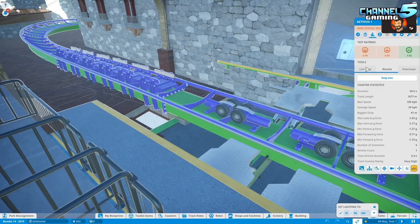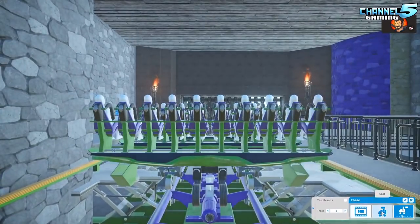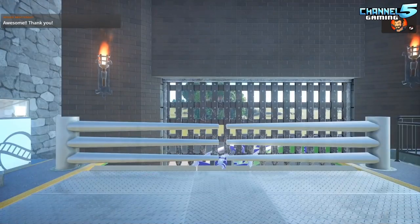5 inversions. What's the biggest drop? 41 meters. Wah, wah, wah. Bigger dives. Bigger dives. There it is. Middle seat, please, Jerry. Of course, Jerry. All right, here we go.